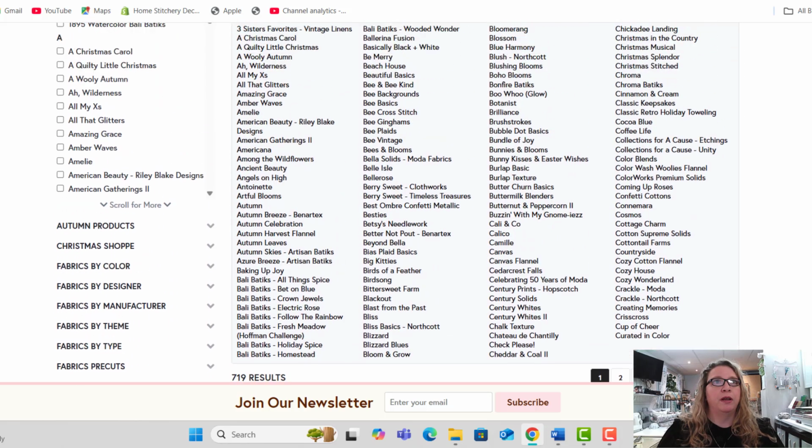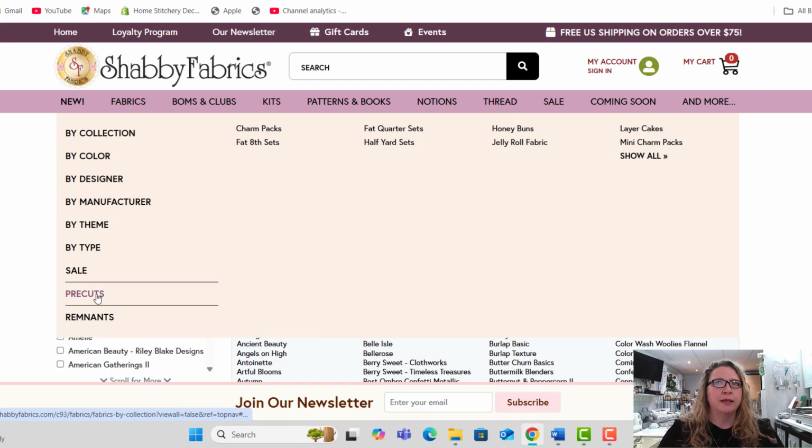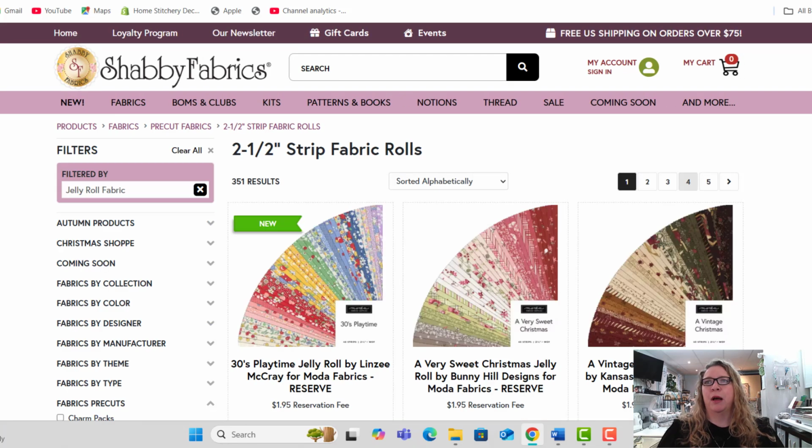So where could we get here? Of course, it doesn't want to come up right now. Fabric, pre-cuts, and jelly roll fabric. Here we go. This will come up now.